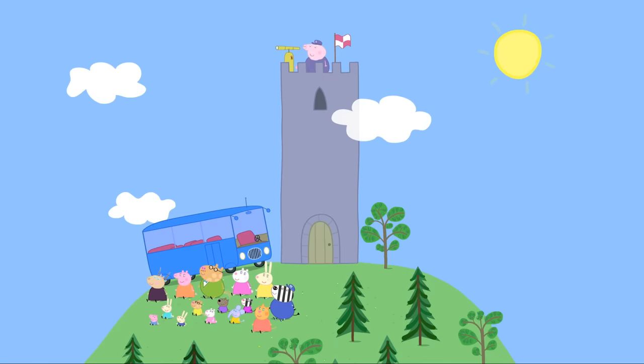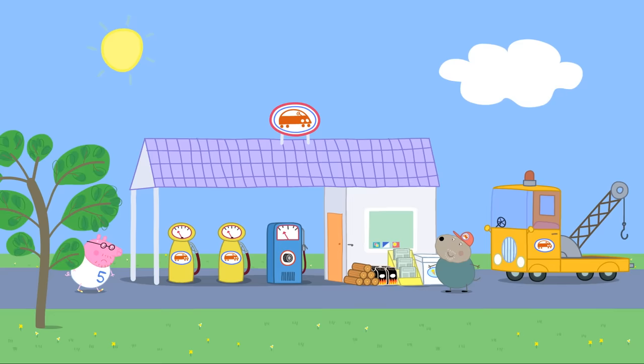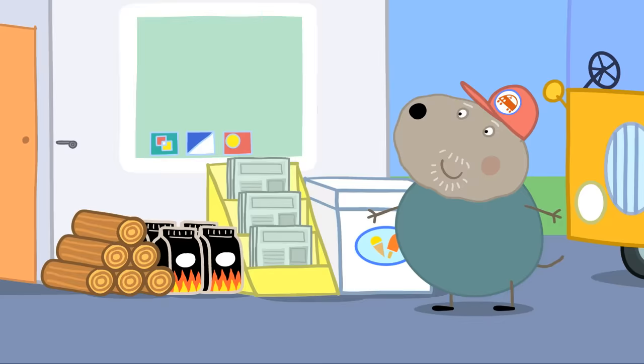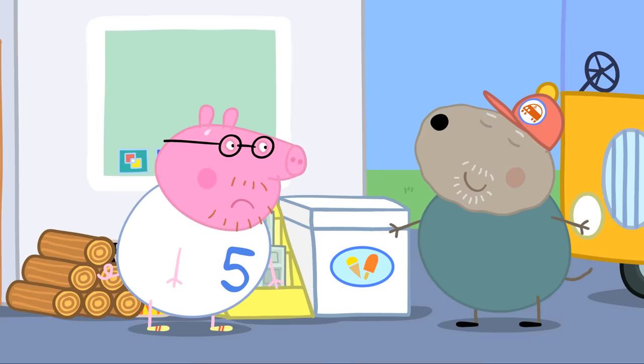Let's look through the telescope. I can see Daddy. The telescope makes everything look closer. Oh, he's not going very fast. Daddy Pig has arrived at Granddad Dog's garage. That's it. I can't go on. Daddy has stopped. Oh. You look rather hot.